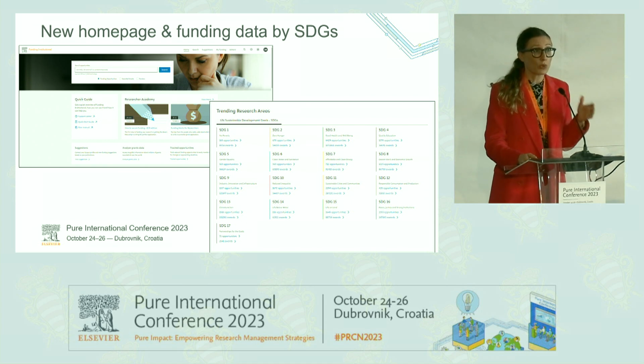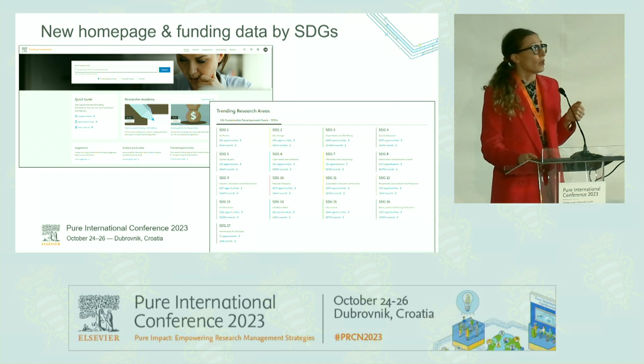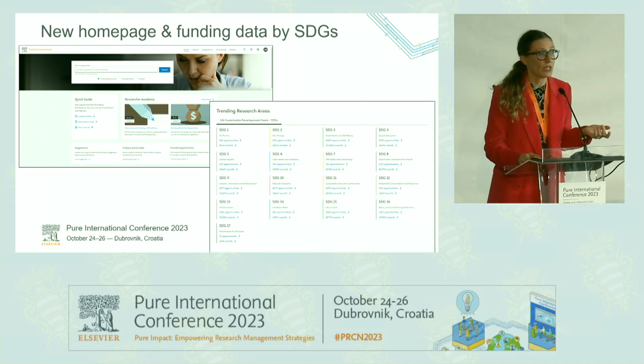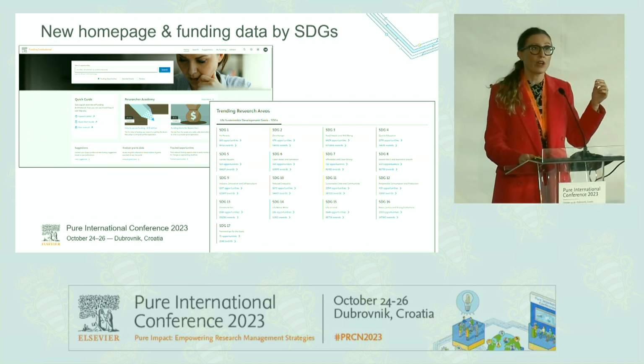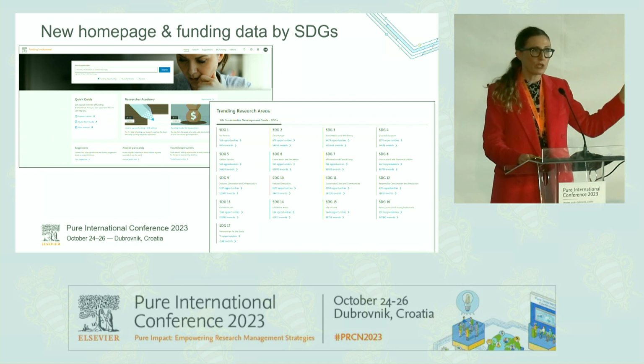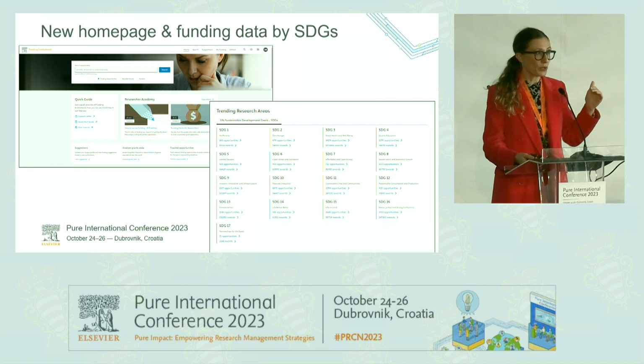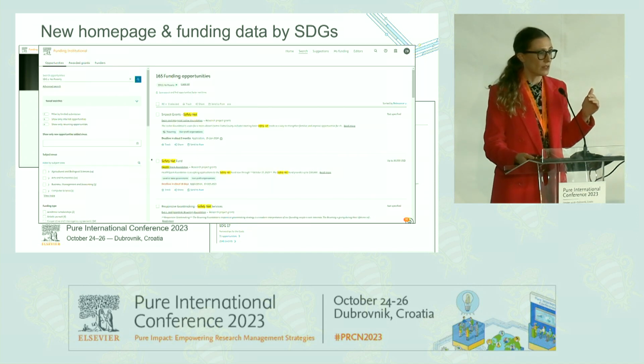We've also sorted our funding data by the United Nations Sustainable Development Goals. We used Elsevier's methodology to sort the funding data. Of course, we had to tweak this methodology to be suitable for funding information because we used it before for publications. So you can look at opportunities and also awarded grants sorted by the SDGs.